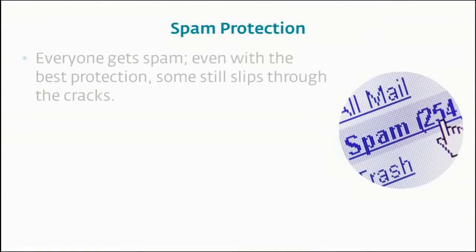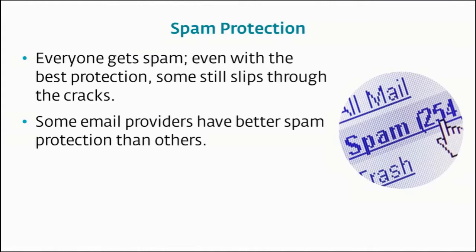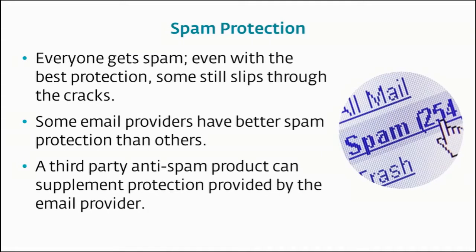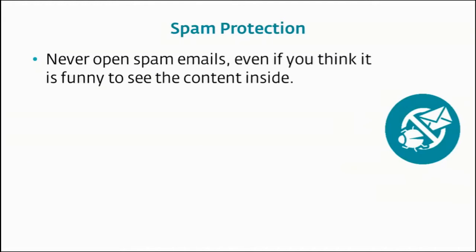As you're obnoxiously aware, everyone gets spam. Even with the best protection, some spam email still slips through the cracks. But you can use applications or extra levels of defense that can help. When it comes to spam emails, never open them, even if you think the subject line is funny or useful and you really want to see the content inside.